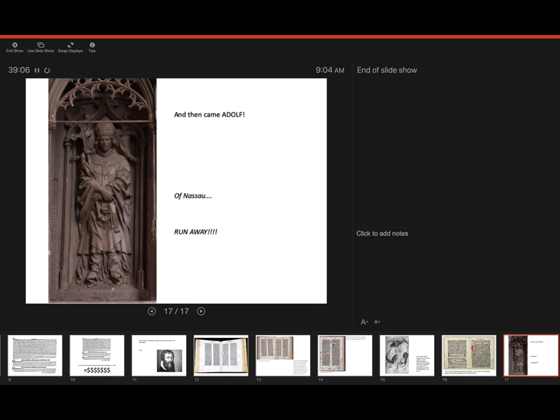Run away, right? Anybody see Monty Python and the Holy Grail? Run away, run away. Like, not retreat, run away. A bunch of printers run away from Mainz. And once you start running, sometimes you just keep going. Well, some of these guys made their way down to Italy. And that's how printing came to Italy.